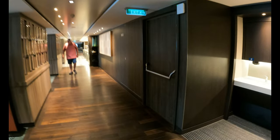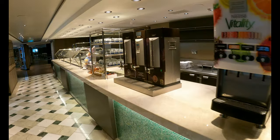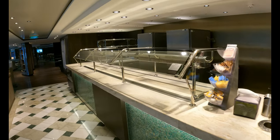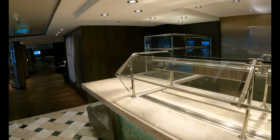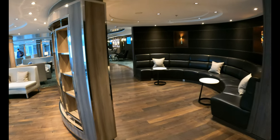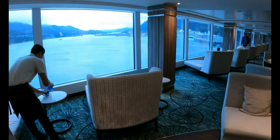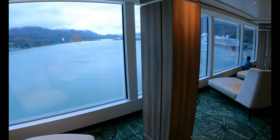Observation Lounge is a great place to come and relax, take a nap, read a book, or just watch the amazing scenery as it floats by. They also have drink stations, and they lay out small snacks and hors d'oeuvres throughout the day as well. Great views all the way around through these giant windows, and there really isn't a bad spot in the house.